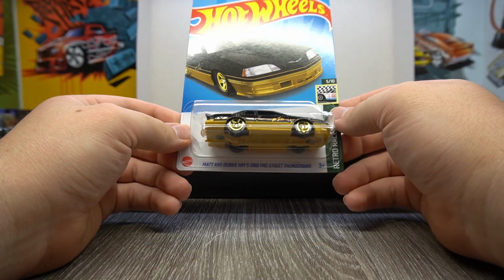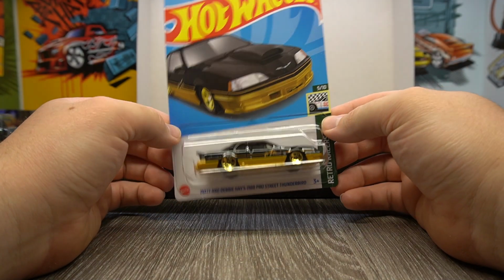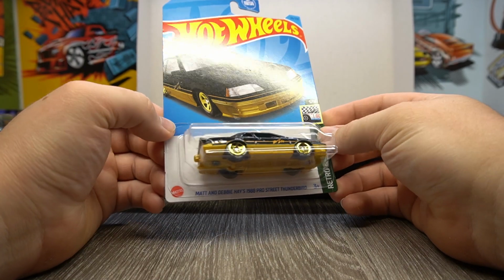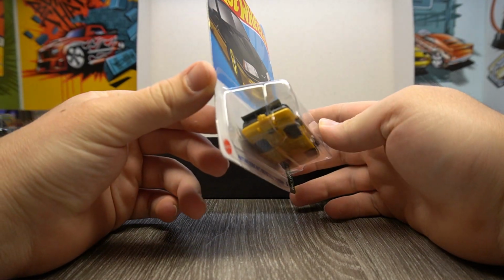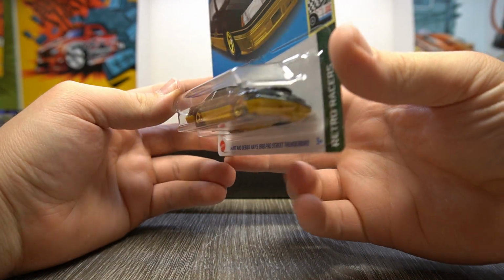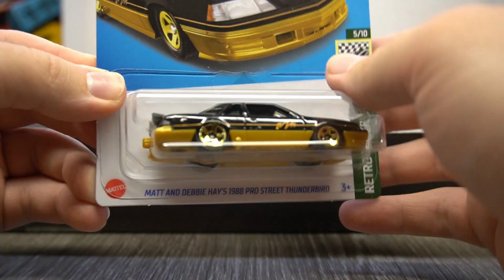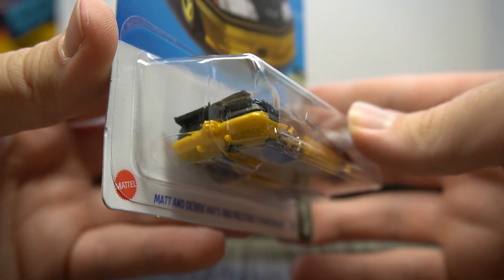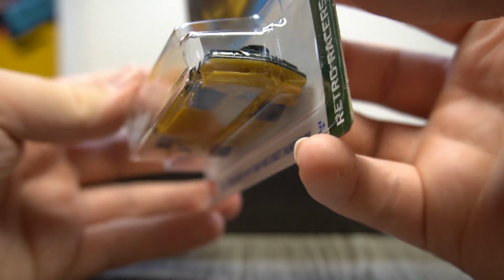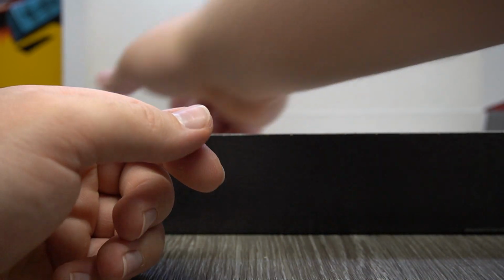Then we have the Matt and Debbie Hayes 1988 Pro Street Thunderbird. Pretty awesome. We've had this before. And here we have it again in a recolor. Very, very awesome indeed. I like this because it has all the lensed headlights and that. Very nice in the gold and black there. Let's get a bit of a zoom in. Try and show you some of them details. Very cool.